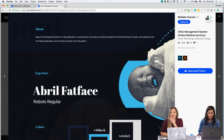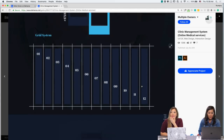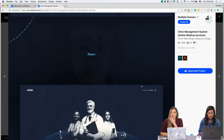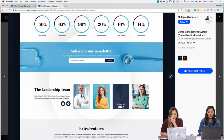And the movement. I love this typeface, that real fat face. Yeah. So there's color, there's grids. Landing. Okay, so now we get to the website. I would say the same thing, probably get to this quicker.